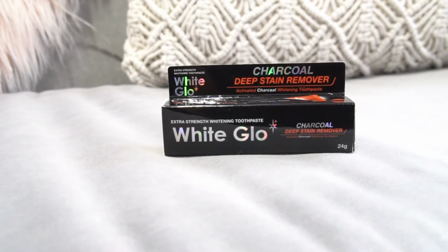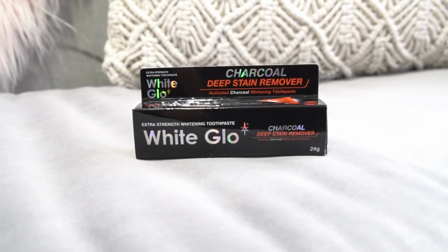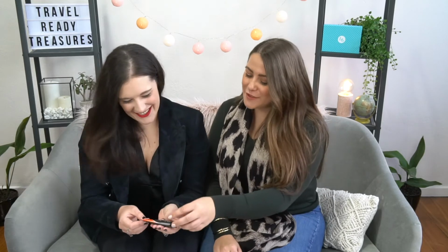Okay, so next I have the White Glow Activated Charcoal Toothpaste. It smells beautiful. It's the perfect size to pop in your gym bag or to take to work and have on your desk if you want to brush your teeth after lunch. It's also under 100 ml, so you can take it on a plane as carry-on. Plus, when you're brushing your teeth in the mirror, you look like an Instagram superstar. And this one is infused with the activated charcoal, so it works really, really well to remove stains on the teeth.